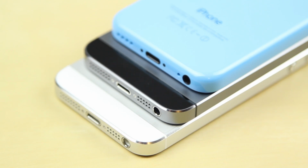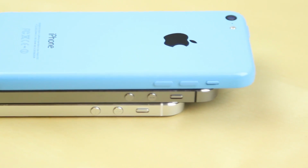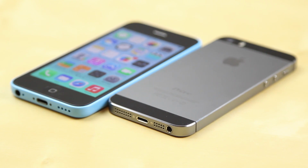But the overall form factor of the iPhone 5C actually feels a little bit better than I thought, though the only problem I have with it is that it is made out of plastic and that may pose some durability issues, as you may have seen from early drop tests.